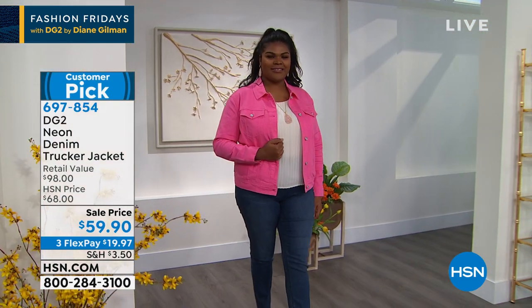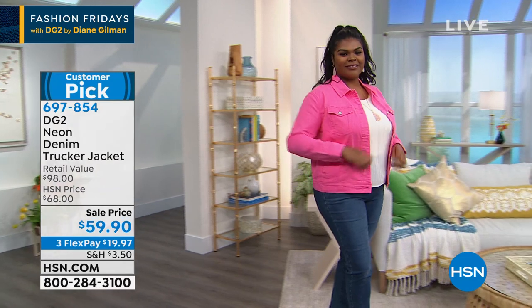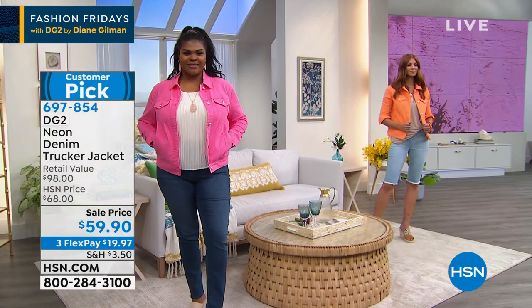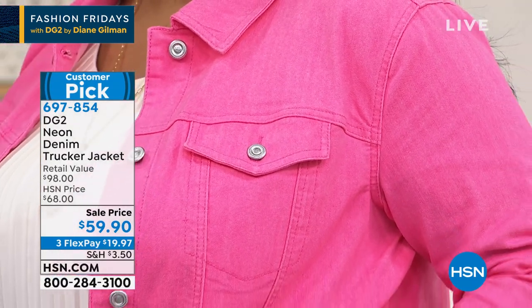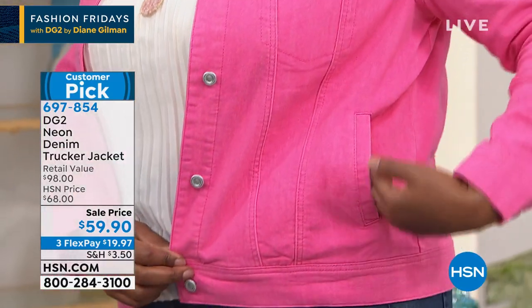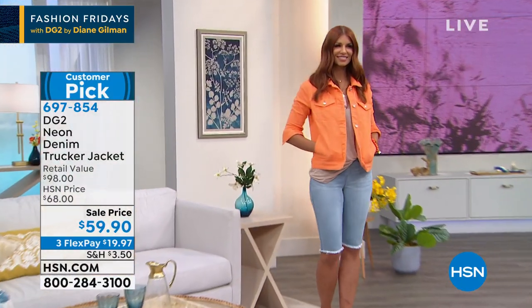I also love the fact that the color expresses itself all the way through the denim, so that the inside, should you want to roll the sleeve, is going to hold that color and look the same as the outside. It is a season of pastels. So here is your, what I like to call, Suzanne, fortified pastel basic jacket.